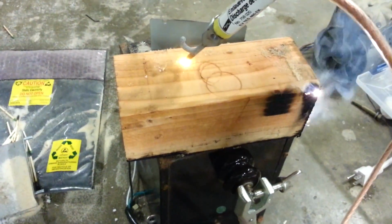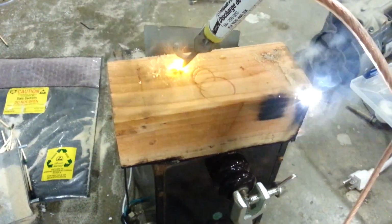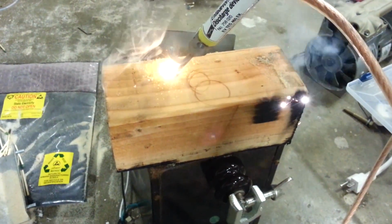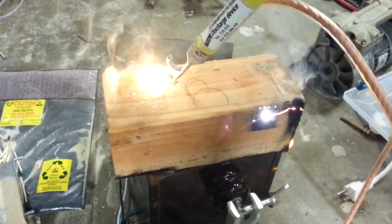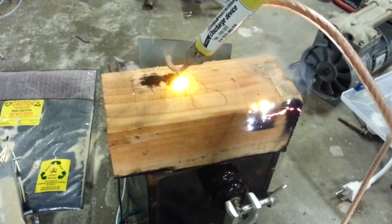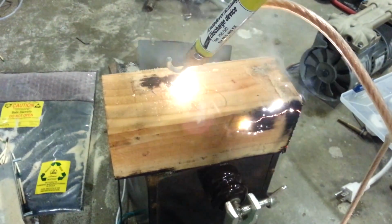I'll be interested to cut this open because there's obviously a carbon path between one side to another. Oh yeah, look at that nice line it's forming. It's really pretty cool.